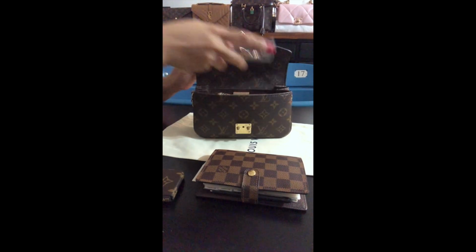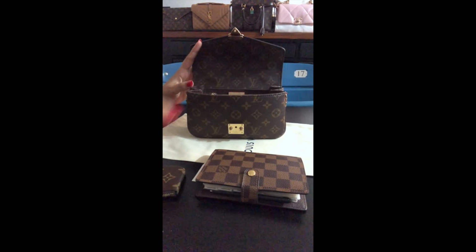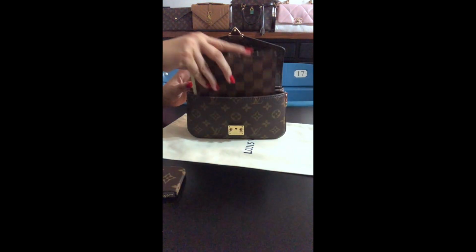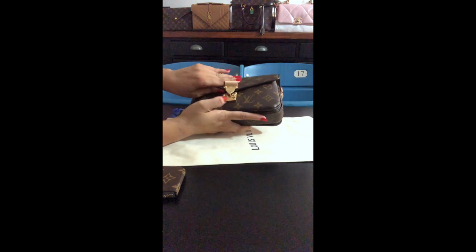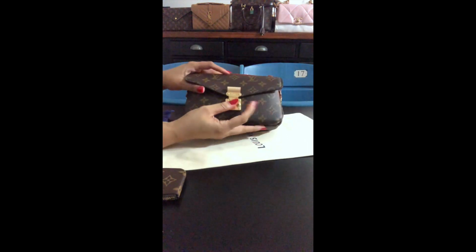So the sunglass case will fit, and then if I'm using this as my wallet, this will fit in the front as well. Will it close? It's a bit of a stretch, but it does close with the glasses in the middle, so I can fit that. And then, I still have a whole lot of room.